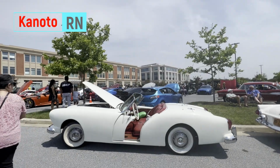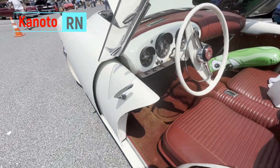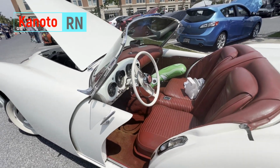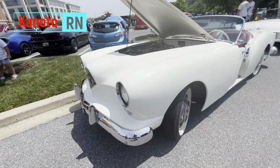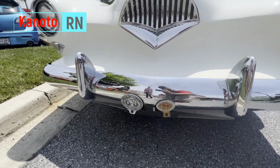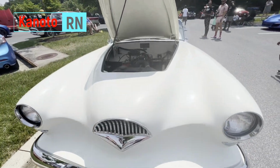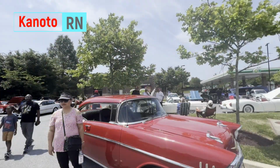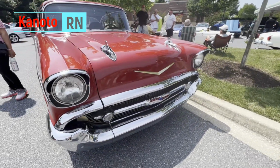And here's an interesting one. You see this door? It slides inside. Look at that. Wow. First time to see that. What's the brand of this? I don't know. Antique. That's a Chevrolet.